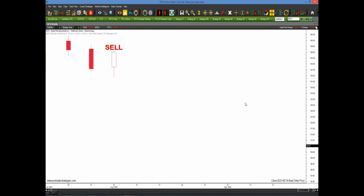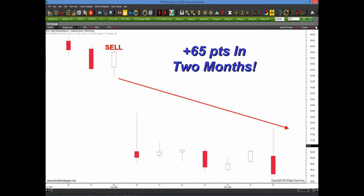Let's say you're long RETA and you feel uncomfortable because it's not acting well. And you're thinking, should I buy more, or maybe is it reversing, or what do I do here? That guy on TV says he likes the stock because it's been going down, but then it's suddenly reversed here. But according to the translator, it's telling me to sell. Well, I personally would sell because I listen to the market. I don't listen to some guy on TV the way I used to when it cost me a lot of money. And look what happened. 65 points to the downside in 2 months.